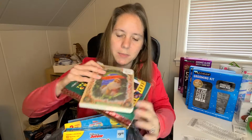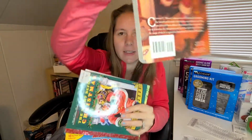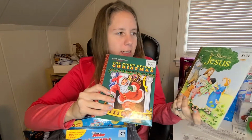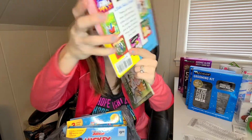A little bag here for 9 cents. Two other Christmas books: here's The Night Before Christmas. This was 56 cents. And then these 2 books were both 47 cents. This one's The Story of Jesus, and this is also another Night Before Christmas.